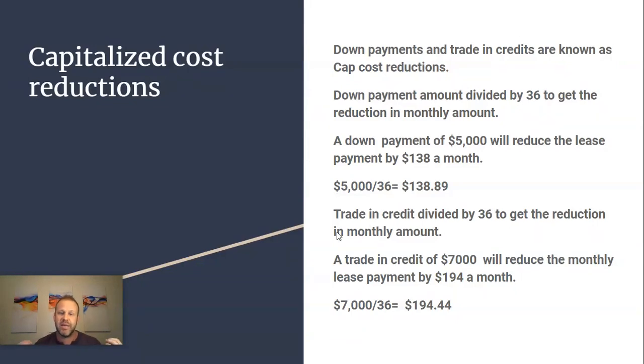All you got to do is take the amount you would spend divided by 36, and that'll show you how much your monthly payment will go down each month. So no need to let the dealer do it for you. You can do this math yourself. And the exact same concept applies for trade-in equity or trade-in credits, because you divide the amount of trade-in credit by 36 to get the same reduction in your monthly payment. It's the same idea as the down payment.